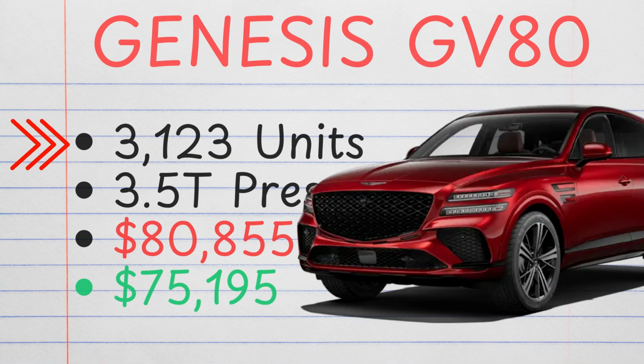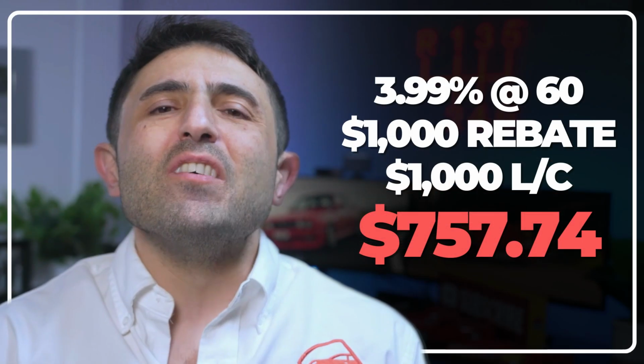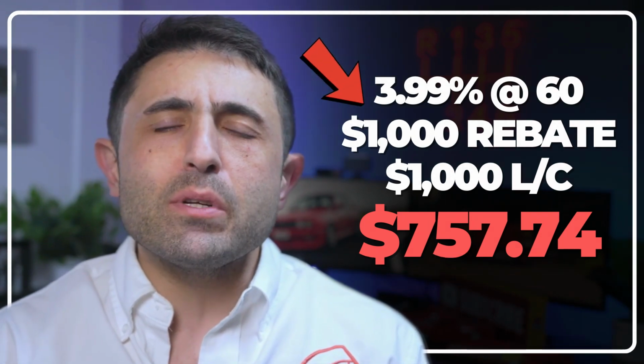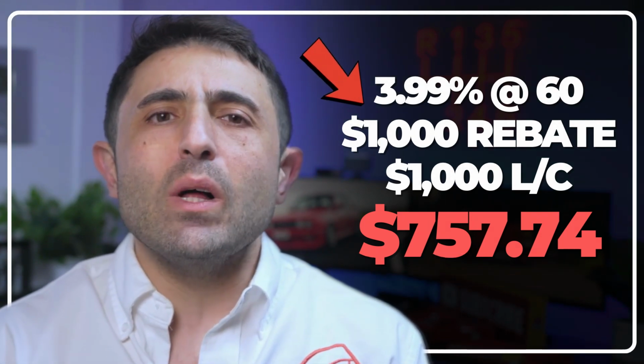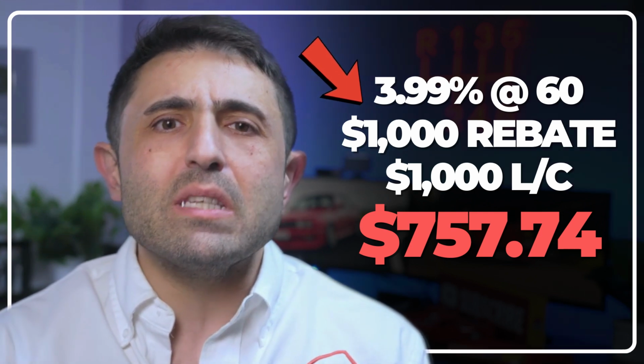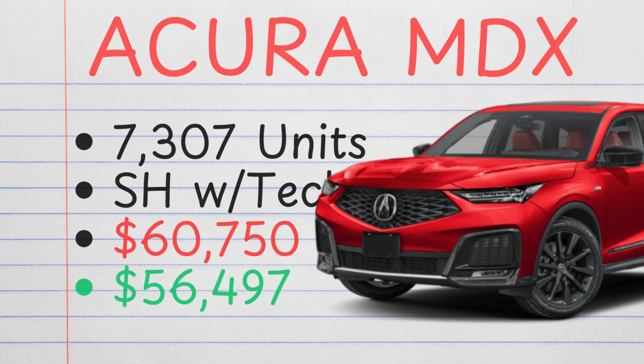Genesis currently has 3,100 in stock, with a large chunk being the 3.5T Prestige all-wheel drive. The one I've got picked out has an MSRP of $80,855 and targeting 7% would land us a lease payment of $757 a month. Right now, Genesis is running 3.99% APR at 60 months, as well as a $1,000 rebate and $1,000 in loyalty or conquest incentive.